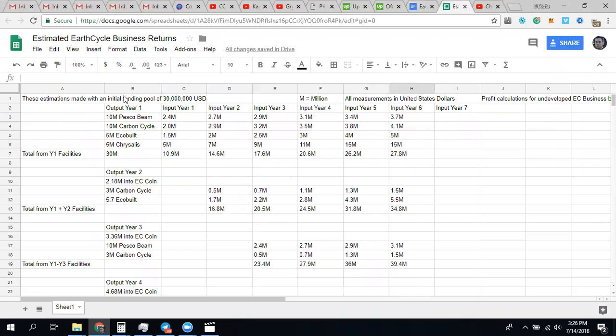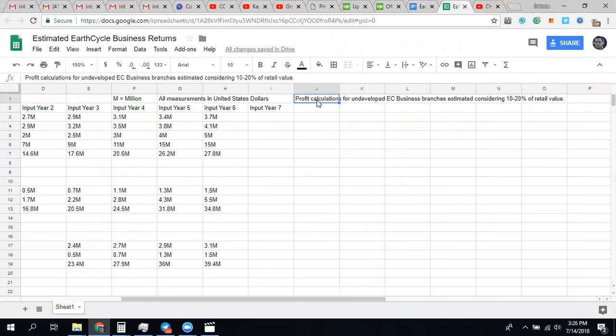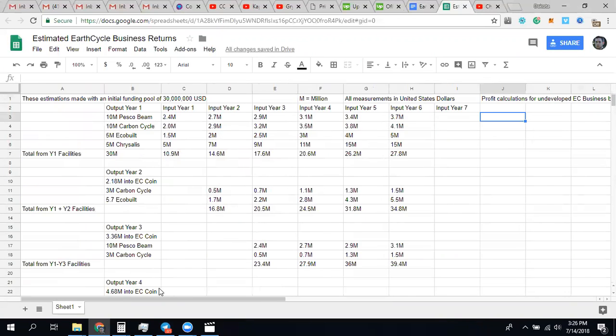So these calculations, again, were made considering 30 million. And in year one, that will allow us to build these 4 facilities. So we calculated the output of these new branches based on being able to sell our products or services for around 10 to 20% of retail value while the businesses are new. Now, as time goes on and we develop more and better relationships with local distributors and international distributors, our prices will increase, and so will our returns.